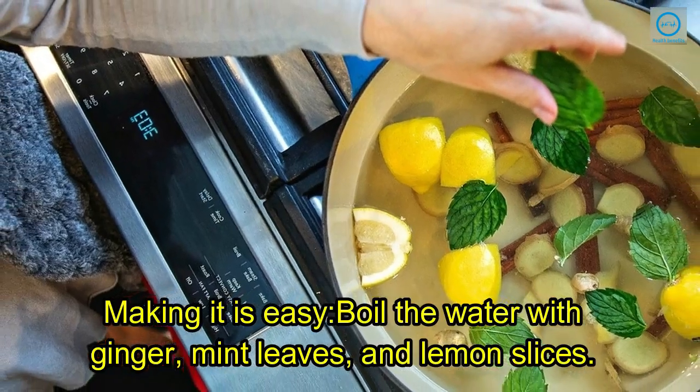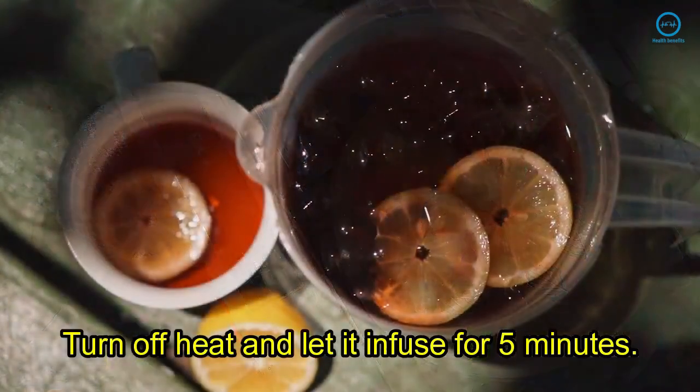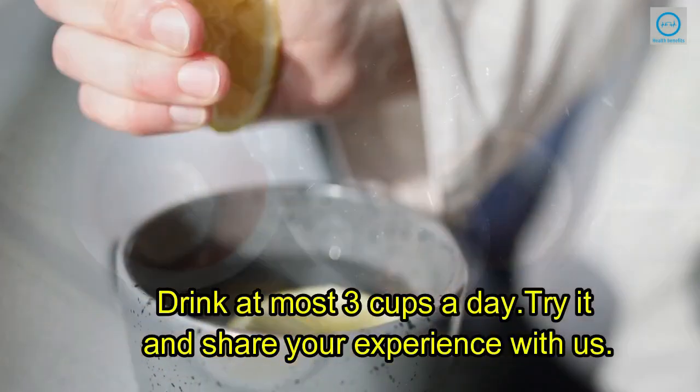Making it is easy. Boil the water with ginger, mint leaves, and lemon slices. Turn off the heat and let it infuse for 5 minutes. Then strain and drink. Drink at most 3 cups a day.